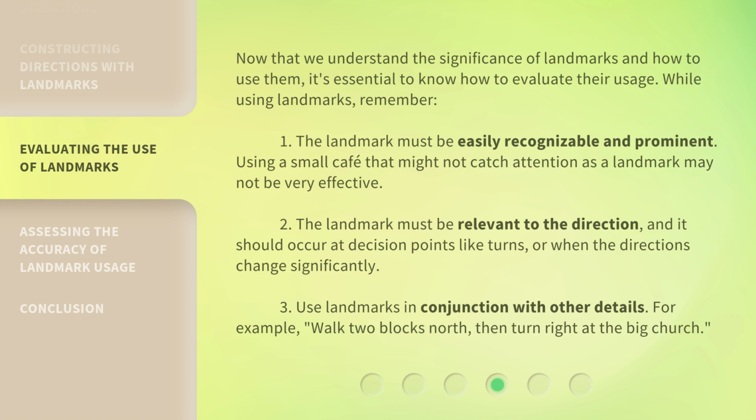2. The landmark must be relevant to the direction, and it should occur at decision points like turns, or when the directions change significantly. 3. Use landmarks in conjunction with other details. For example, walk 2 blocks north, then turn right at the big church.